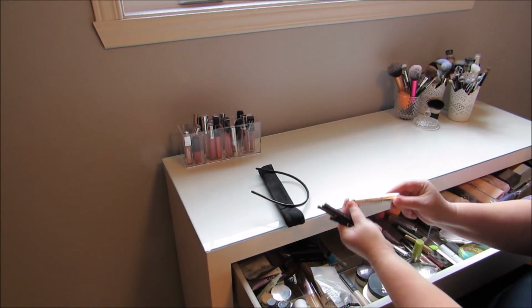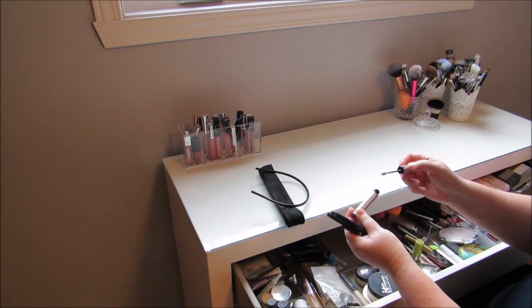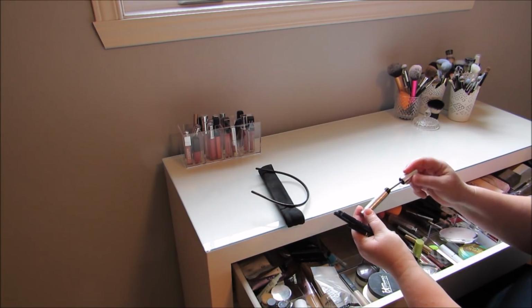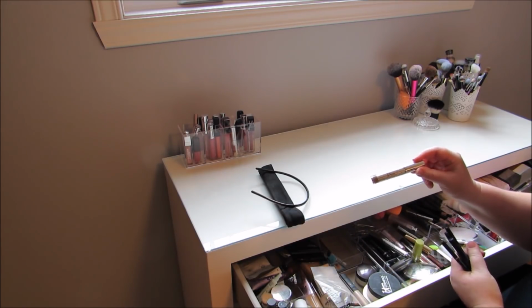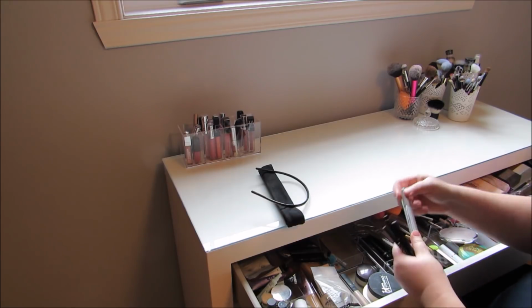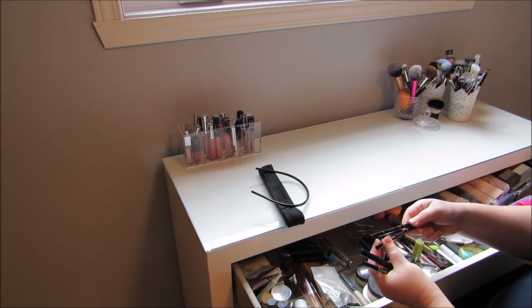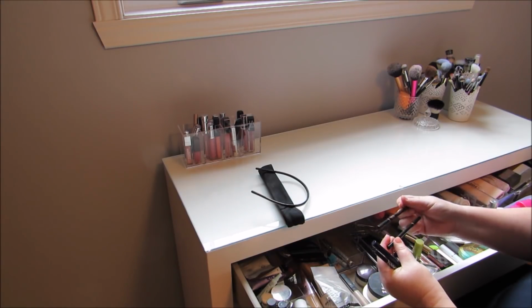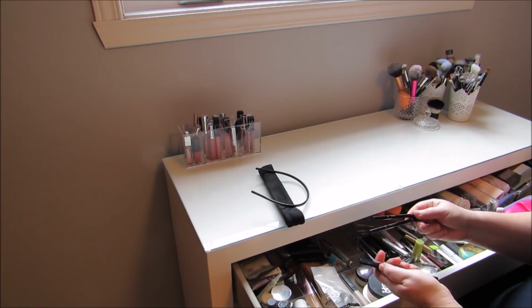I love my Dior Bold Brow. I call it Brow Mascara. It's perfect for me. I wear this most days on its own. It doesn't get crunchy like a lot of other brow gels do. And of course I have my Anastasia Brow Wiz. Both are in, one is soft brown, one is medium brown.